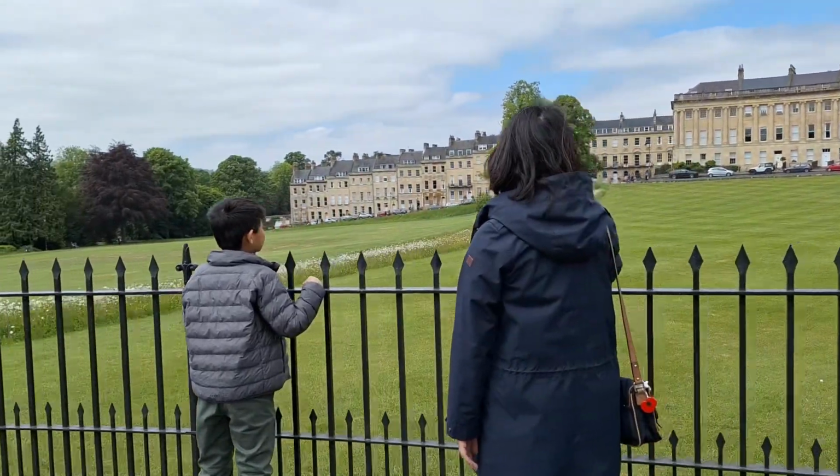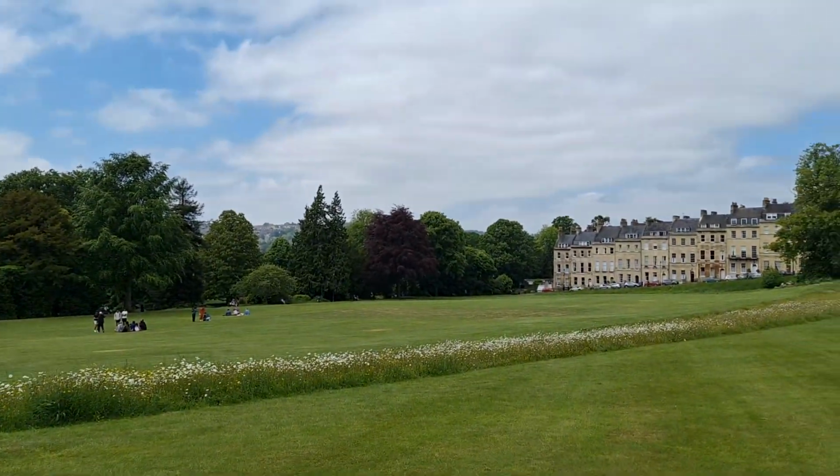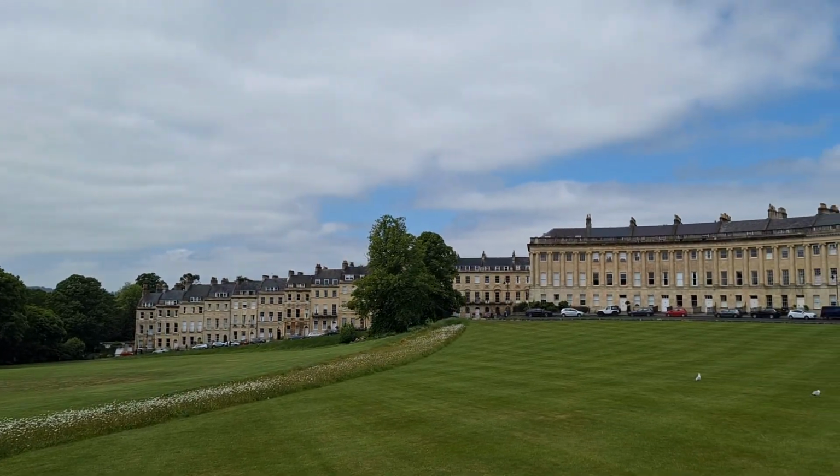Wow, this is so amazing! I can't stay here long, because we have to set off for our ultimate destination.